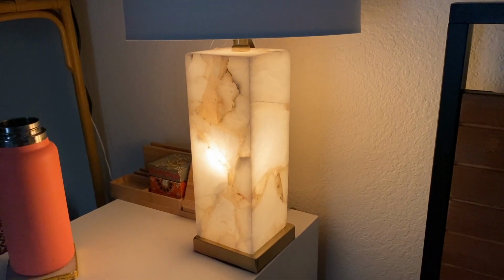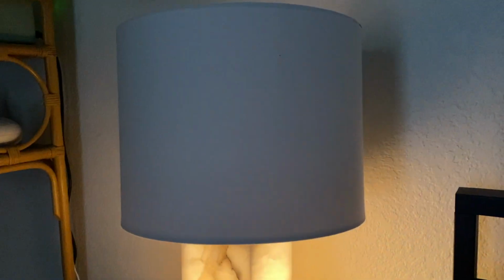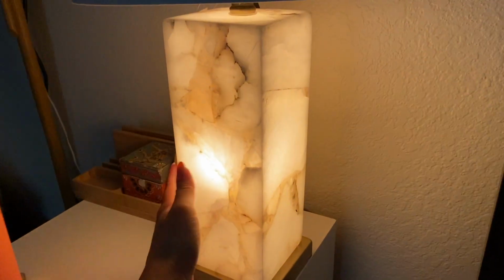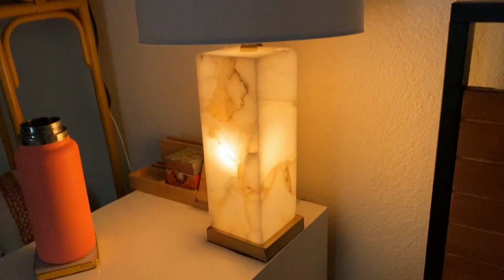So I just had to throw this in here because I'm so excited about this lamp. But I didn't know that just the base lights up by itself, and then you could do the whole thing, both the base and the top. Oh my god, or just the top. So I just had to show you how cool this lamp was.